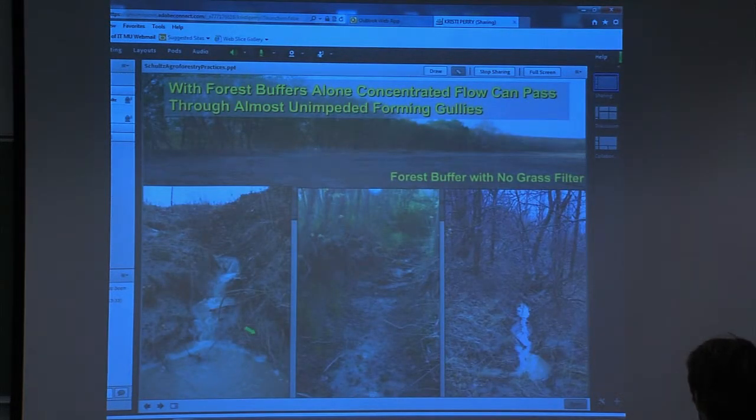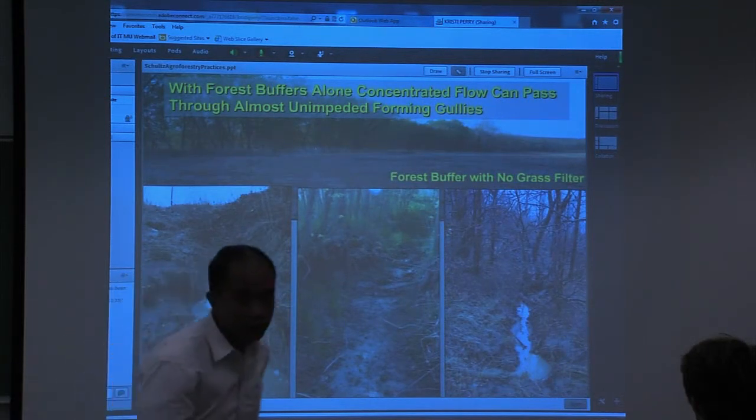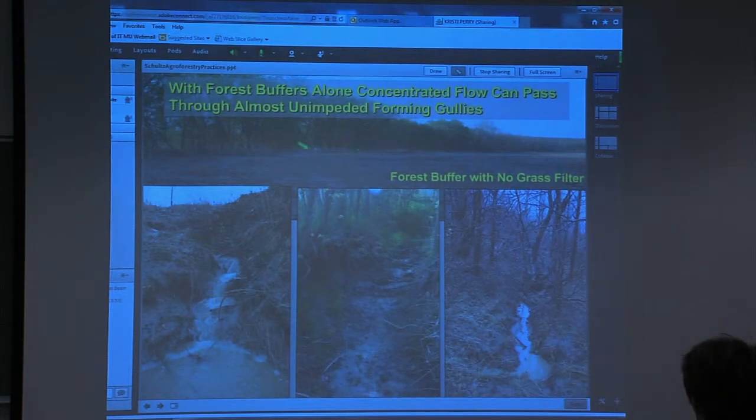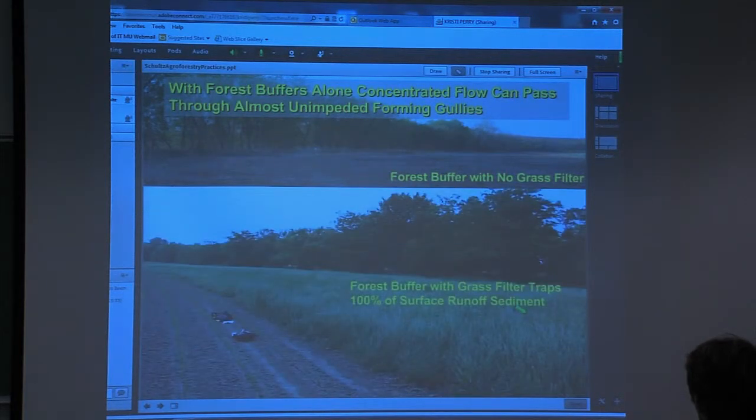And again, we've seen what happens when you don't have a grass filter strip. Many forests, especially non-designed riparian forest buffers, do not have such a high density of forest that there isn't a good permanent cover on the ground other than litter, and water that comes as concentrated flow across the landscape here can easily penetrate that forest and create gullies right through the forest, basically doing little for trapping the sediment and/or the chemicals that are moving with that water. So a grass filter strip is extremely important as part of the forest buffer system.